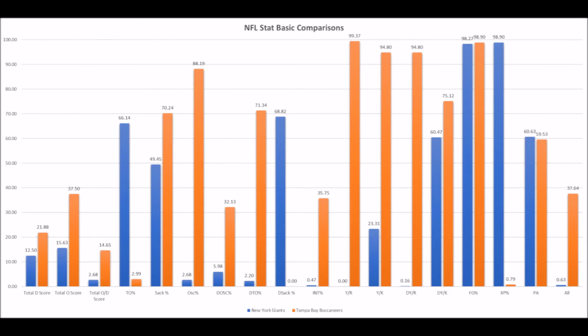It favors the Bucs because they've been able to put up more points. Their defense has been able to prevent more points, and special teams, heavy special teams favors. Again, people want to talk about all the issues that the Giants have on offense and some of the issues they have on defense, but that special teams is not good. You're not going to win a lot of football games if your special teams continues to play the way it's been playing over the last couple weeks.